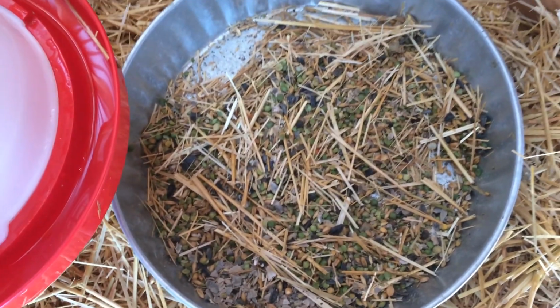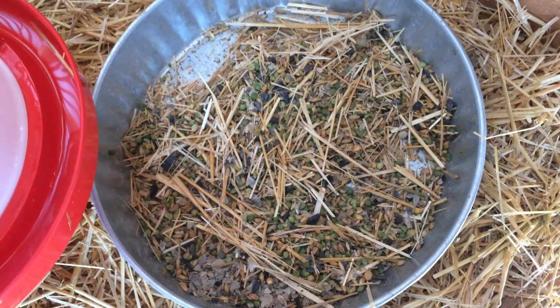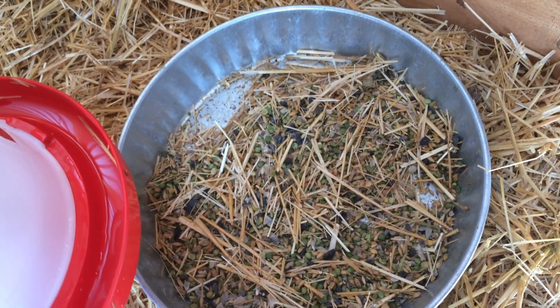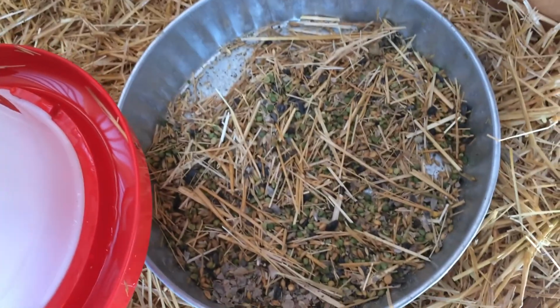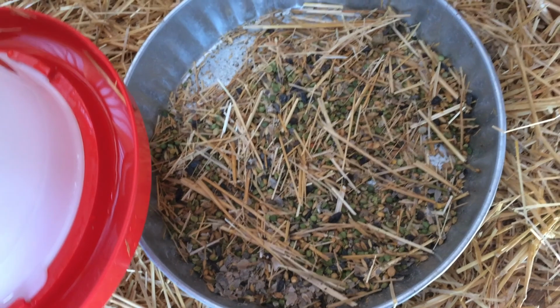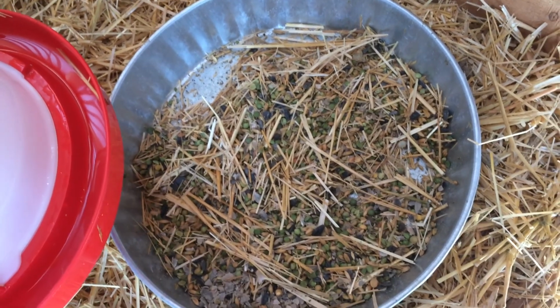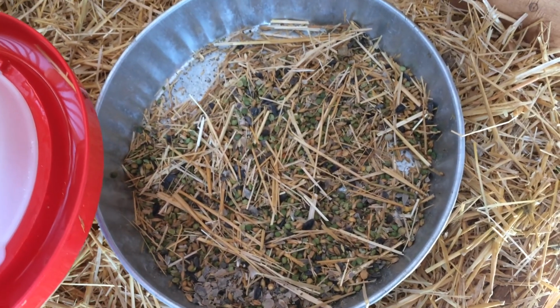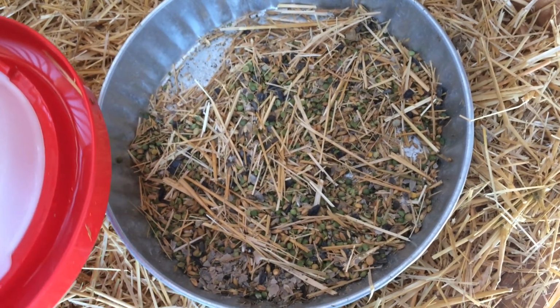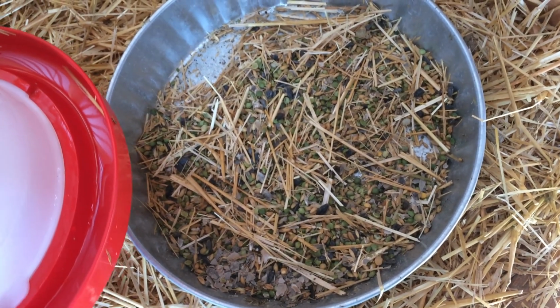This is their second feeding already. We feed them twice a day. Jones fed them probably about half an hour or an hour ago, so this is still pretty recent. But we'll keep you updated on that. I don't know if it'll be a video, but we'll mention it in a blog or something to keep you guys updated on that, and we'll just let you know how they're doing.